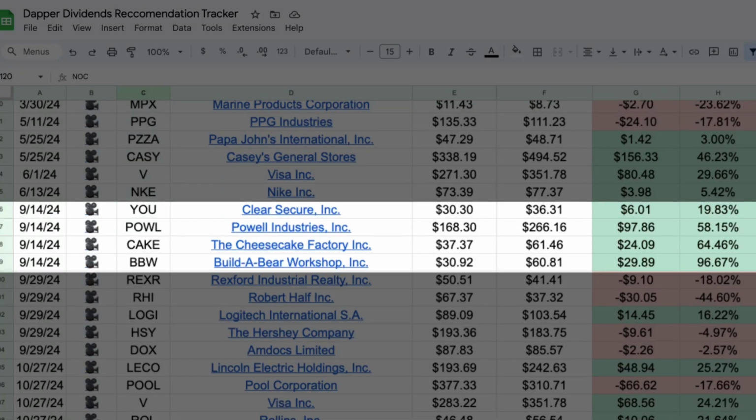But before we get to the newest picks, check out what the tool identified, and they also pay a dividend that delivered fantastic returns. Clear Secure, ticker YOU, went up 20%. Powell Industries, ticker POWL, gained 58%. The Cheesecake Factory, ticker CAKE, rose 64%. And the one and only BBW, Build-A-Bear Workshop, up almost 100%.